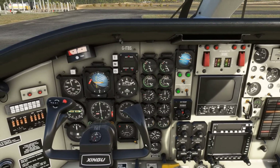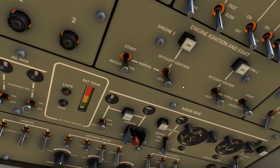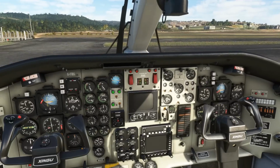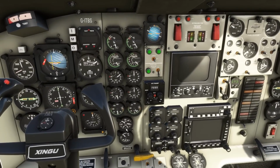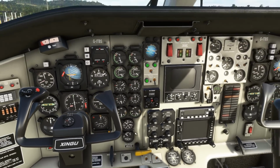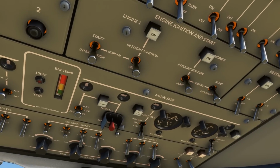Anyway, good start there on the left. Just coming back up to the overhead. The start light is out, the starter has disconnected, so we do have a good start. And just checking the oil pressure, that's come up to around 80 psi into the green band. So again, good start there on the left, we'll do the same on the right.